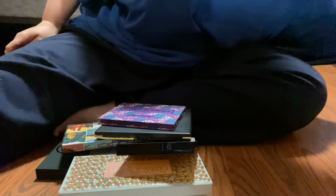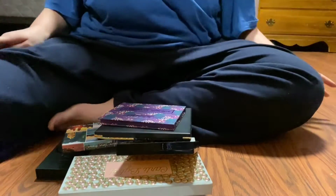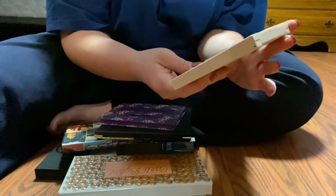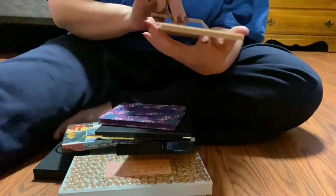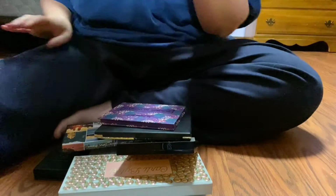Okay, so we just have just a little bit more to go, and I haven't done the best. I haven't decluttered a lot, but I don't have a whole lot anyway. So one of my favorite neutral, everyday palettes is the Go and Coconuts by ColourPop. Beautiful, good quality. Has some shimmer, some matte. It's just a good overall palette.